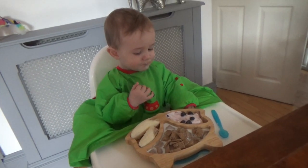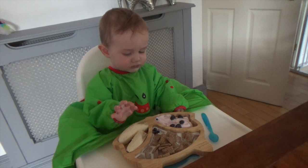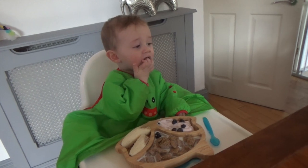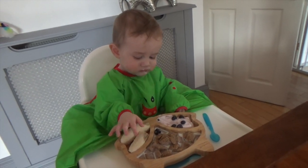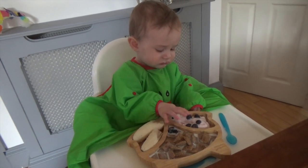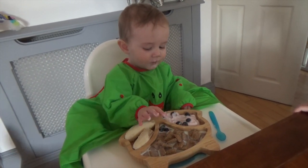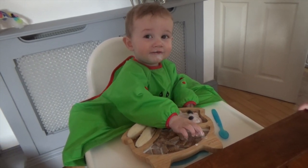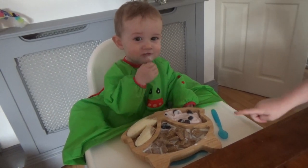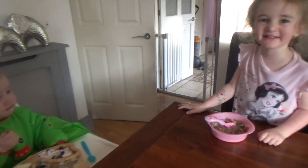Is that yummy, Henry? Are you not too sure about them blueberries? He needs a spoon? He just does it with his fingers because he's a baby, doesn't he? When he's a big boy, he'll learn to use the spoon more. He's getting better at chewing now, though, isn't he? Because he's got some teeth. Is it yummy? He's got shreddies like you. Yeah, bananas be like yellow.